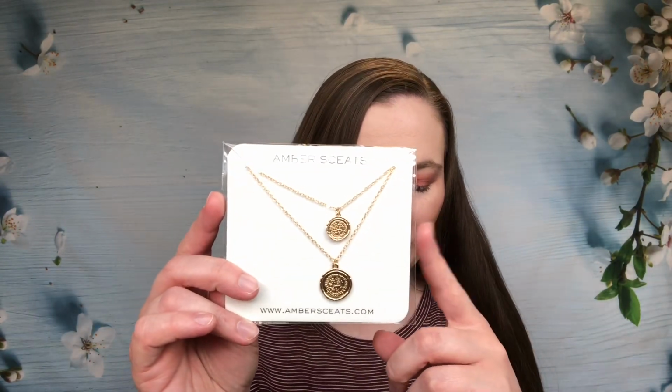This is the Amber Seats Double Coin Necklace for $50, which is ridiculous. Like, nobody's gonna pay $50 for this type of jewelry. Maybe they do, I don't. I don't even like paying $50 for Betsey Johnson, and I know that that stuff is more expensive. So I think this is really cute though.